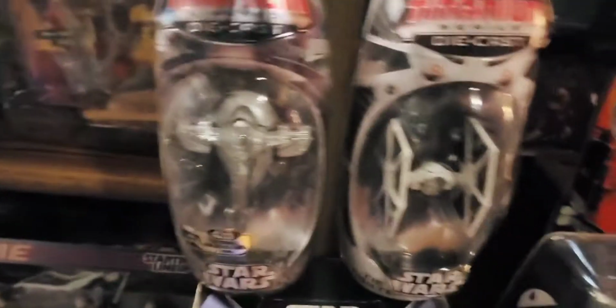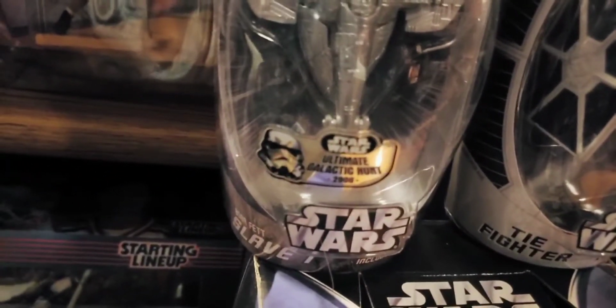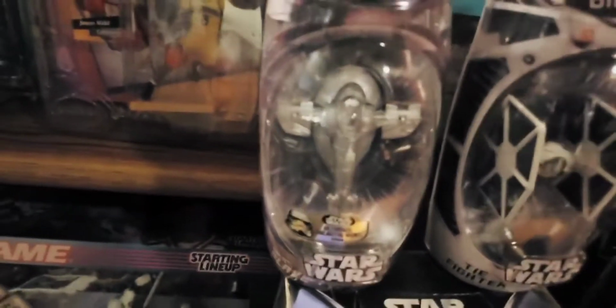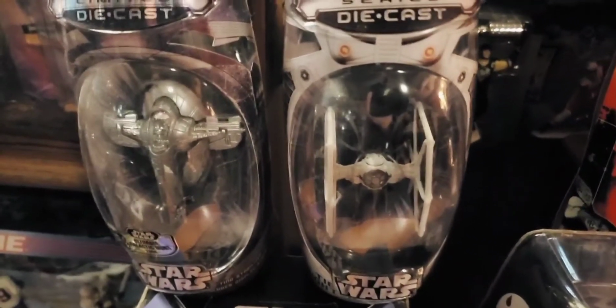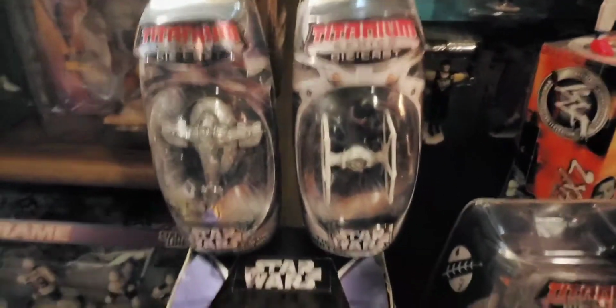And then above that's just some die cast here. This was a chase Slave 1. You see the star of the Ultimate Galactic Hunt sticker indicating chase with the raw finish there. And this is a white TIE Fighter. Harder to find version than the gray standard issue version. So just some harder to find die cast Star Wars there. And figures down here.